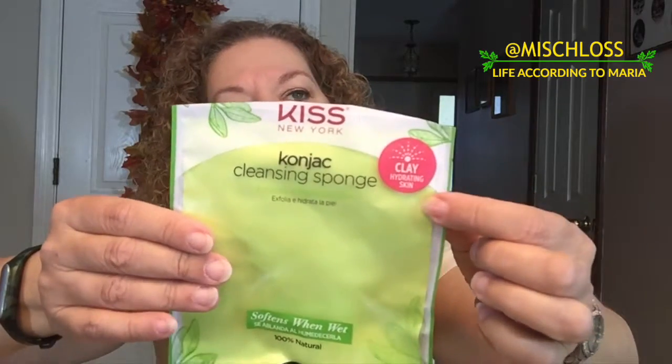There's another one that's a mud one, and that is more for, I guess, cleansing out the pores, detoxing. This is clay for hydrating. It softens when wet. Okay, so this is 100% natural. This is how it looks, and you have to hang it up to dry it.